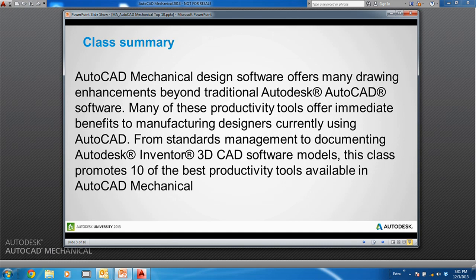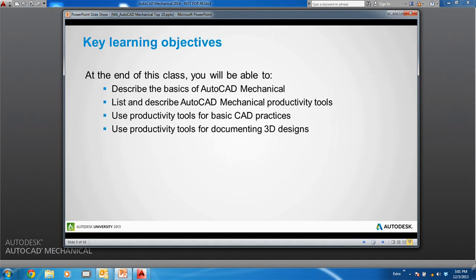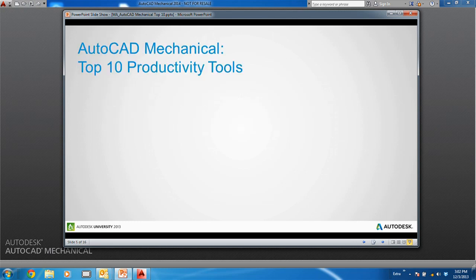This is an AU class, and it has to be formatted a certain way, so I've got the class summary up on the screen, and I think I've really given you the class summary already. These are my reasons for choosing AutoCAD Mechanical. But there are some class objectives we're going to cover today. You can familiarize yourself with that. But basically, I'm here to discuss these 10 reasons. And honestly, I don't want to spend a lot of time in PowerPoint. We've got a lot of ground to cover today in the application. So I hope to spend as much time as I can in the application today. I asked earlier, how many of you are currently using AutoCAD Mechanical? And I actually got quite a number of hands that went up in the air. So we're going to take a look at the top 10 productivity tools for AutoCAD Mechanical today.